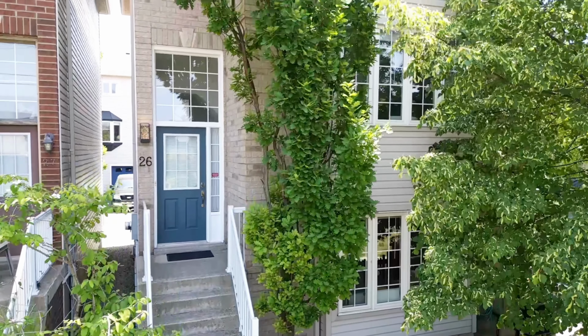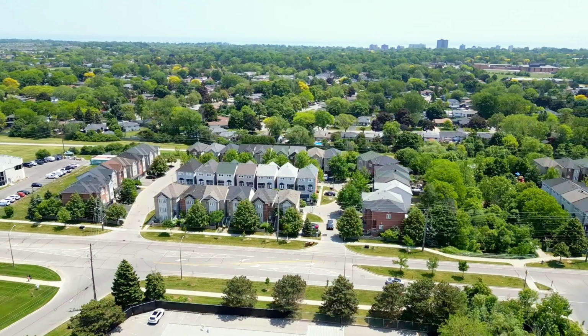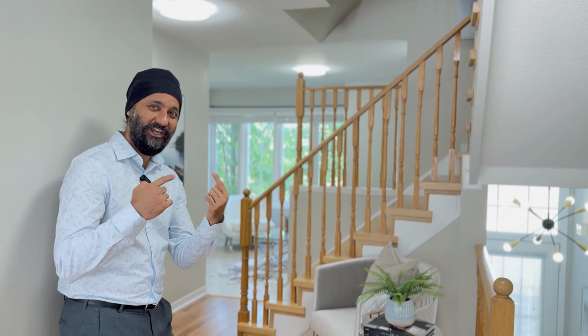This detached corner unit is amazing. Over 2,000 square feet, 3 beds, 4 baths, and it's located right across Appleby GO station, so commute is a breeze. Hey, let's go and check out the kitchen.